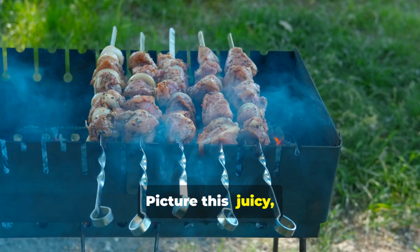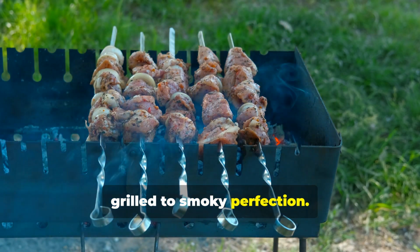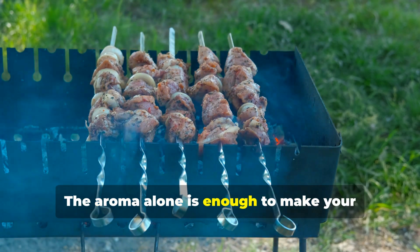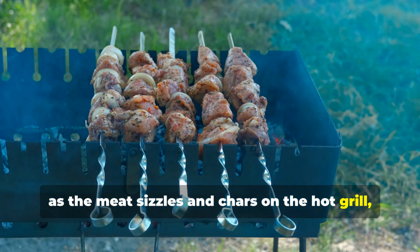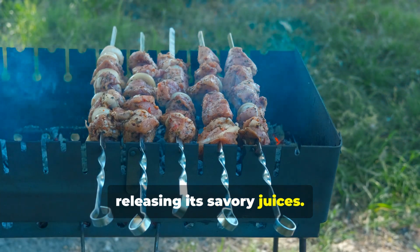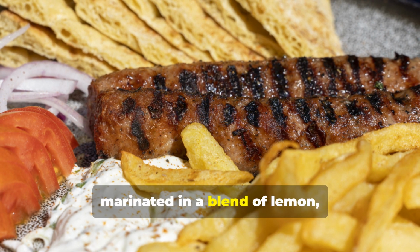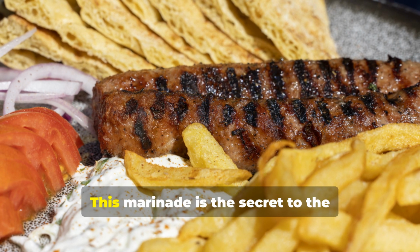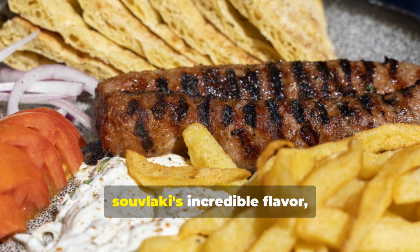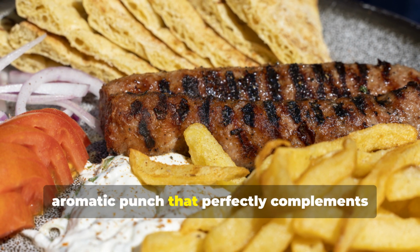Picture this: juicy, succulent skewers of marinated meat, grilled to smoky perfection. The aroma alone is enough to make your mouth water, as the meat sizzles and chars on the hot grill, releasing its savory juices. We're talking tender pork, chicken, or lamb, marinated in a blend of lemon, garlic, and oregano that'll make your mouth water. This marinade is the secret to the souvlaki's incredible flavor, infusing the meat with a zesty, aromatic punch that perfectly complements its natural richness.